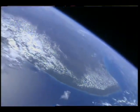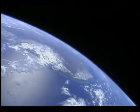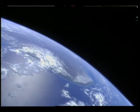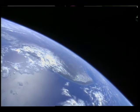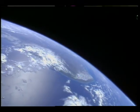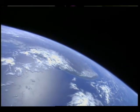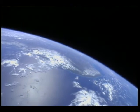Go ahead, Endeavour. Story, I hope y'all were watching on that pass. That was a beautiful one across South America. You know we were. That's good. I wasn't sure if you were still taking it down or not. It was a really nice look at the Amazon River. It's much more clear than usual.